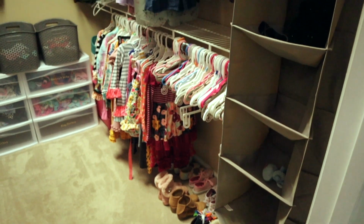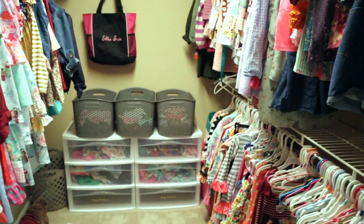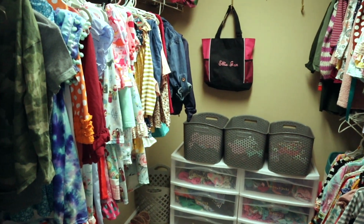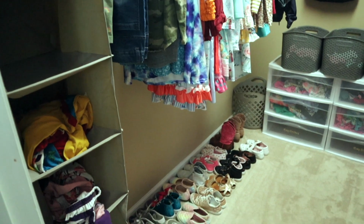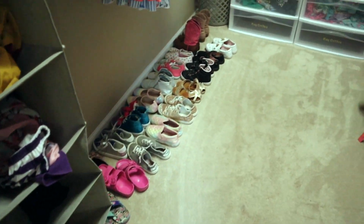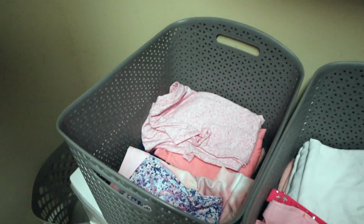Here is their closet all finished. As you can see, all of those hangers right there was the amount of clothes that I got rid of. And like I said, I did go over the number 10, but they are all clothes that I know that they're going to wear and that they're going to use. And same with shoes. Ellie is a big shoe fanatic, so is Emery, so I'm letting them keep all the ones that they love.